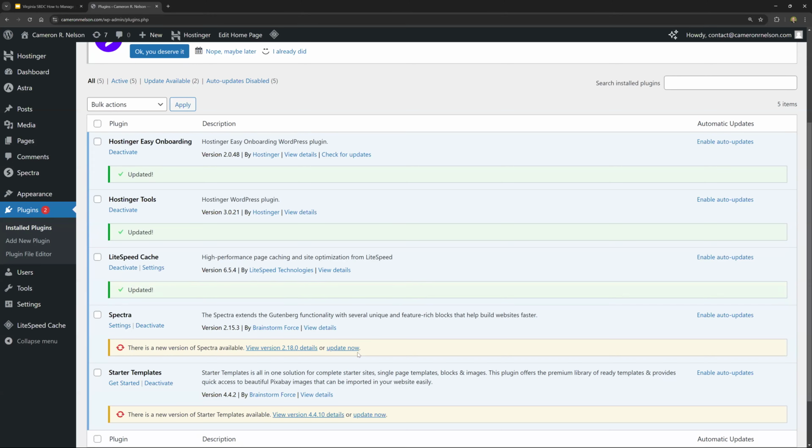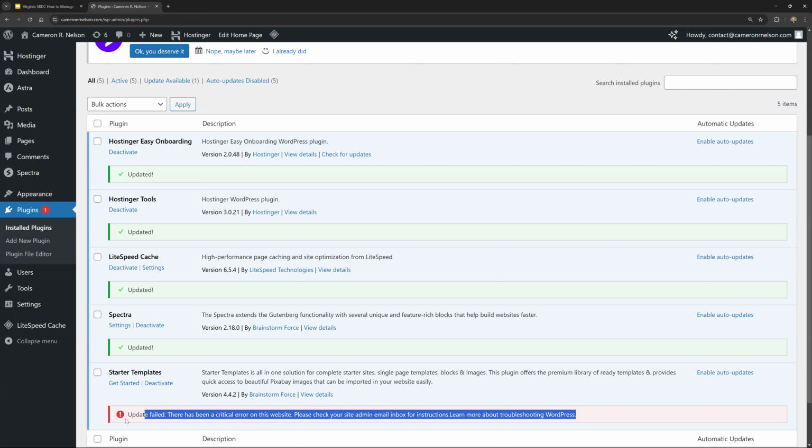Generally speaking, there's no downside to updating once a month. The risk is if you don't update for too long, you might find there'll be errors in your website. And so, for example, this one gave an unexpected update failed message. I don't know why quite yet. I would have to check some more log files and see.